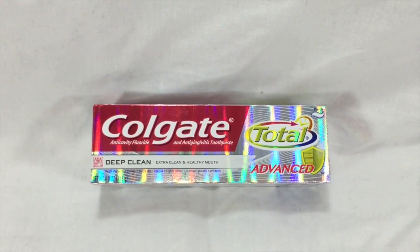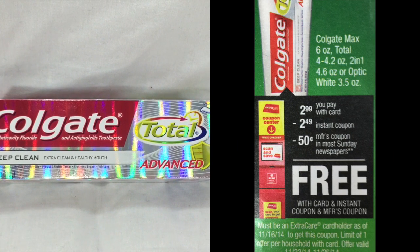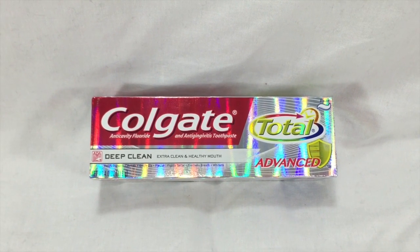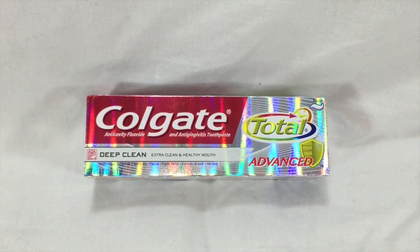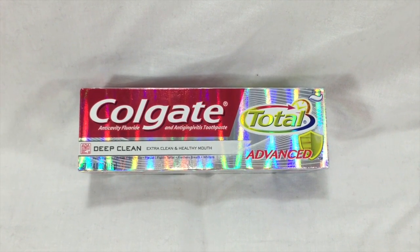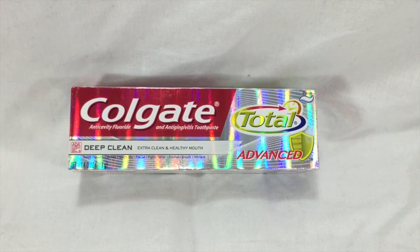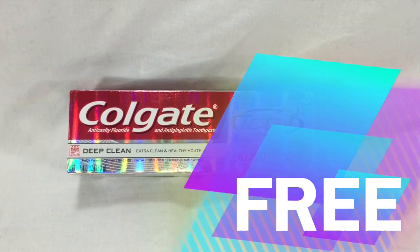Also this week at the CVS Red Box, you are receiving a coupon good for $2.49 off of a Colgate toothpaste. In this weekend's inserts, there was also a 50-cent manufacturer coupon that you can stack with this. The Colgate total this week is priced at $2.99, so combining both of those coupons made this absolutely free.